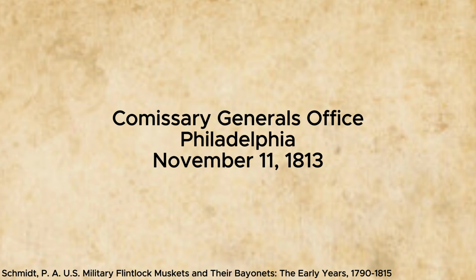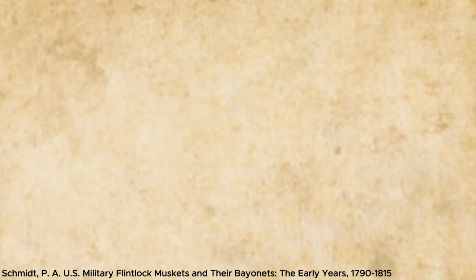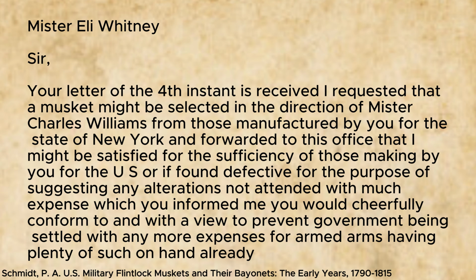Commissary General's Office, Philadelphia, November 11th, 1813. Mr. Eli Whitney. Sir, your letter of the 4th instant is received. I requested that a musket might be selected in the direction of Mr. Charles Williams from those manufactured by you for the state of New York and forwarded to this office that I might be satisfied for the sufficiency of those making by you for the U.S., or if found defective, for the purpose of suggesting any alterations not attended with much expense, which you informed me you would cheerfully conform to, and with a view to prevent government being saddled with any more expenses for arms, having plenty of such on hand already.